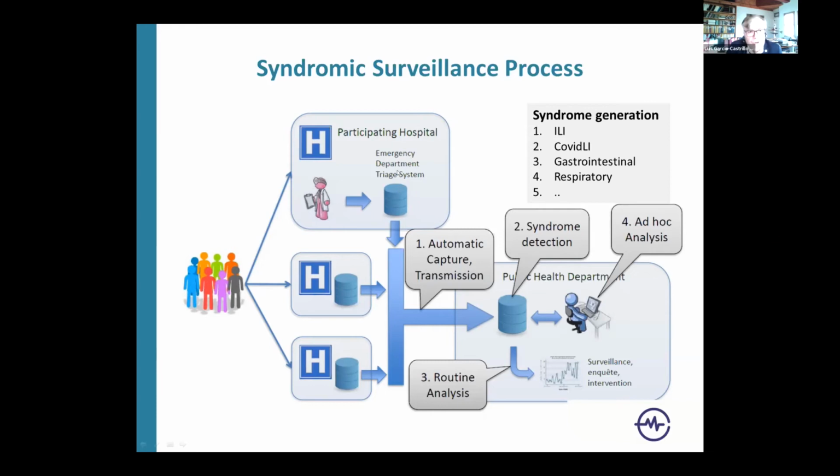The syndrome is composed by the chief complaint and in some situations with more information, like for example, in COVID, we are now including pulse oximetry as a parameter to define the problem and also to define the severity of the problem. So we are able to classify in different syndromes the patients who are coming to our emergency departments. And we do a routine analysis, and this analysis tries to identify if this type of presentations have been modified during the last 24 hours in comparison with the historical records. If there is an increase in number, we have to do an analysis and report if this is really relevant. This is the way syndromic surveillance works.